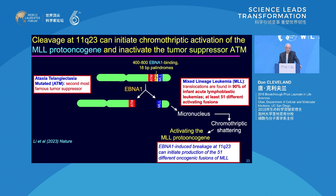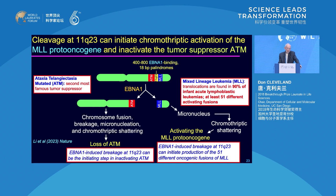And indeed, so what's going to happen? The acentric piece is going to be segregated into a micronucleus. It's undergoing chromothryptic shattering, which will activate the MLL proto-oncogene, and we argue that perhaps one of the initiating steps of those MLL activations is EBV's induced cleavage of chromosome 11.